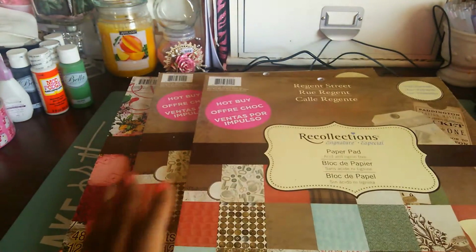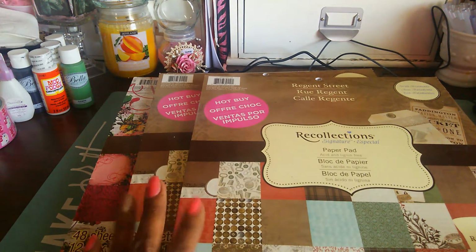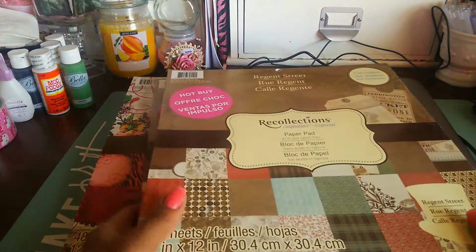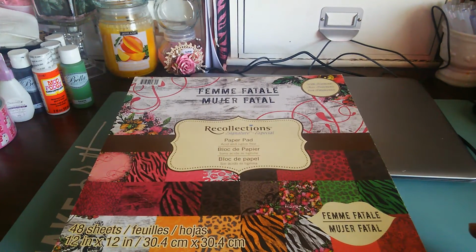So this is more of like a masculine type of paper pad. And I don't do very many masculine. So there are 2 of these. If you are into doing like mini albums, this would be perfect. That's what I had in mind, but I just haven't done a masculine mini, and this paper is just sitting. I'm not doing anything with it.